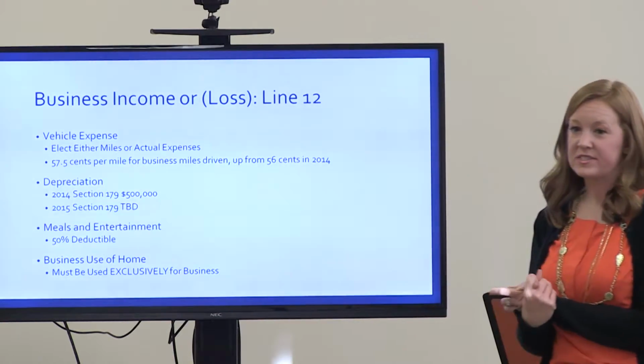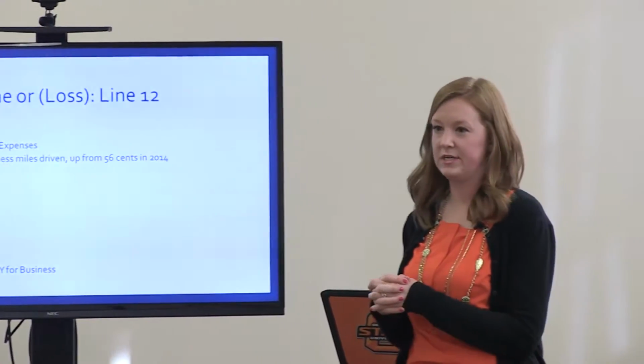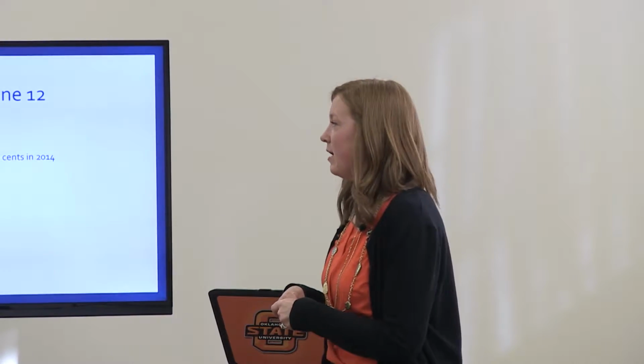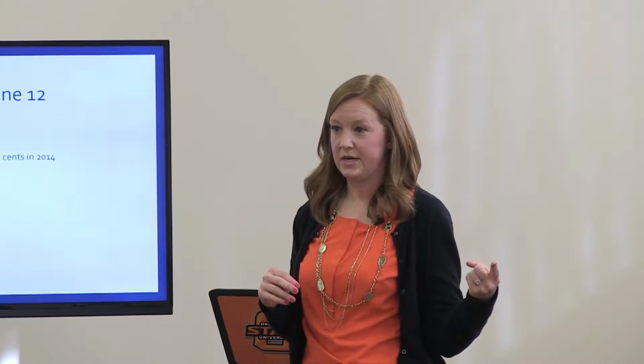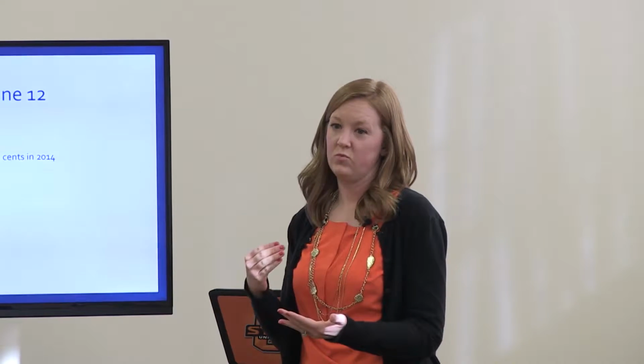With our miles, there's different ways you can keep track of those. I know there's different apps on your phone you can get. I'm a little hesitant to use the apps. The IRS can go back and audit a return for up to 3 years, and they can send you correspondence within that 3 years saying we need documentation proving your miles, and you have to be able to get that information to them within 30 days.